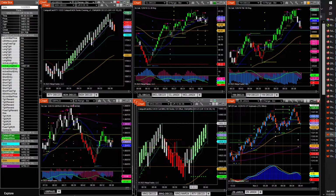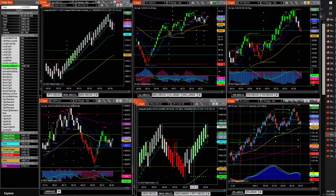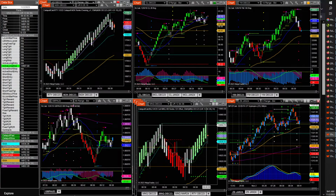Micro NQ getting within a tick of its session high set right around 9 o'clock. I'm running Eastern time on the charts since I don't have a choice with NinjaTrader. It's one time for all my charts. But the exchange is traded out of Chicago, so that would actually be Central time for exchange time. So we're currently at 8:42 exchange time.